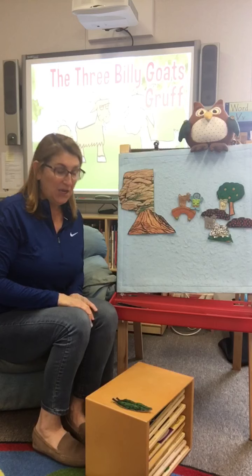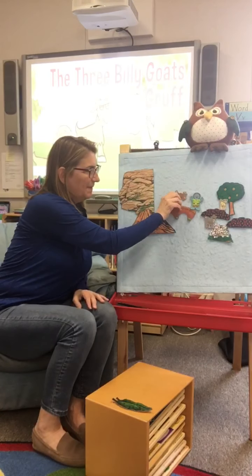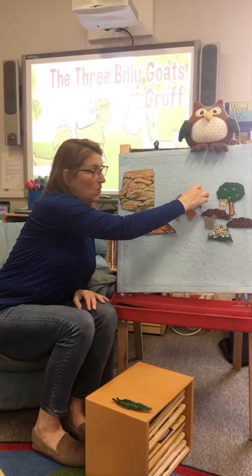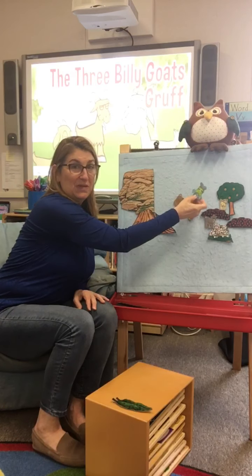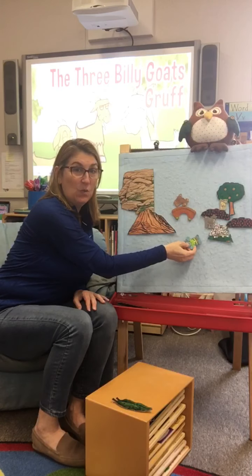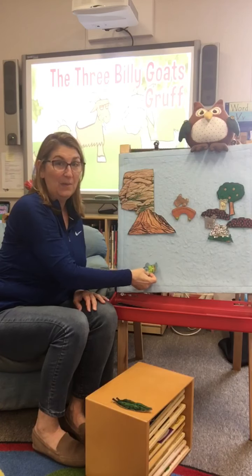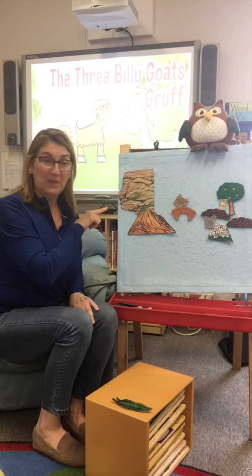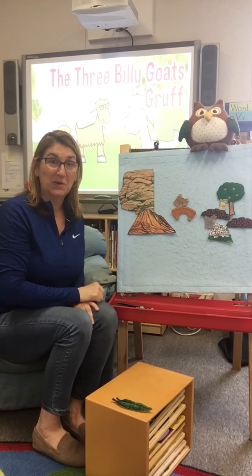And with that, he dropped down his head, charged at the troll, and boom, with his horns, knocked the troll up into the air, down past the bridge, splashed into the water, and the troll swam away, never to be seen again. And the biggest billy goat Gruff began to go across the bridge again.